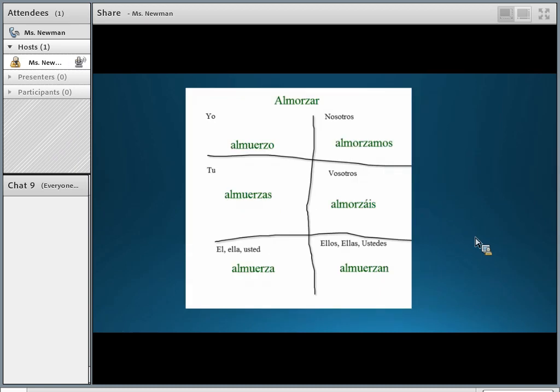Almorzar, to have lunch. Let's go ahead and repeat. Almuerzo. Remember that Z doesn't buzz like it does in English. It's like an S. Almuerzo. Almuerzas. Almuerza. Almorzamos. Almorzáis. Almuerzan.